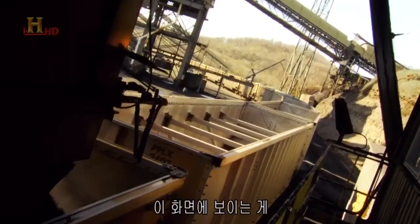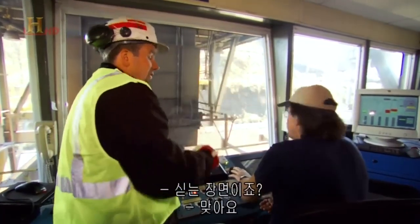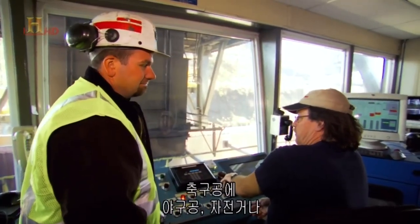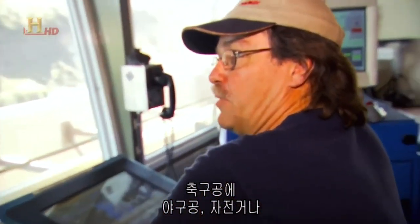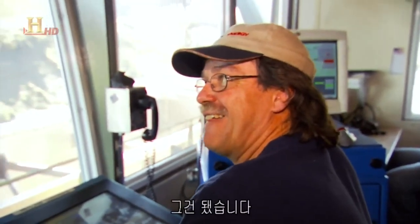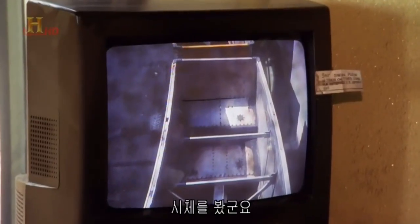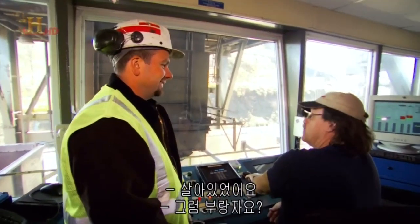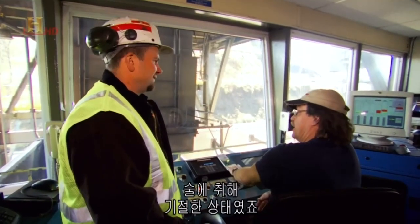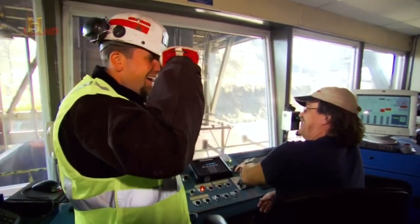I notice he's over here looking at a screen, seeing what's in the car, right? Correct. Do you guys ever find anything else in there, like boards or tires? Well, we've found soccer balls, baseballs, bicycles, and even humans. Ooh, I don't think we want to talk about that. I figured that you guys had found bodies in there before. Well, it was live. Oh, it was alive, the hobo? Yes. Yeah, he was drunk and passed out.